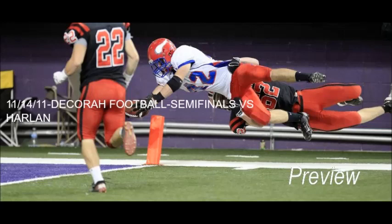14-0 Decorah, early stages, second quarter. 2nd and 6 for Harlan from the 47. Dropping back to throw is Osborne. Has all day to throw. Fires deep down the right sideline. Going for Bruck. Diving attempt incomplete. Bruck had a step on Drew Schwartz. The ball too long, 3rd down.